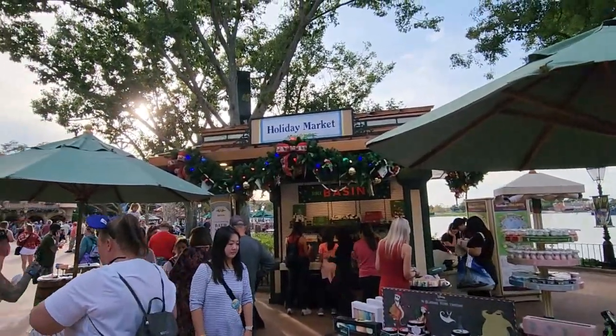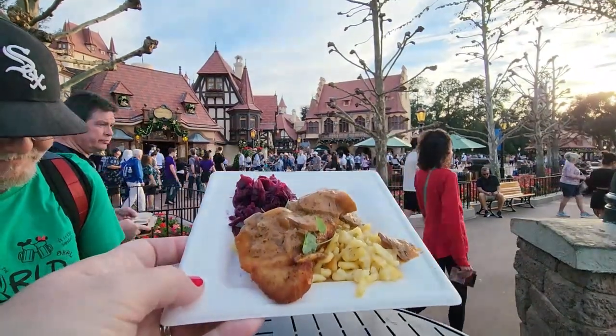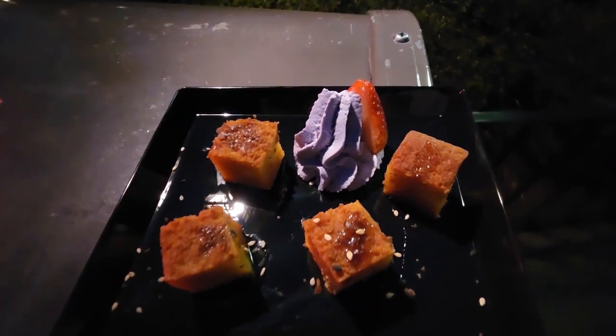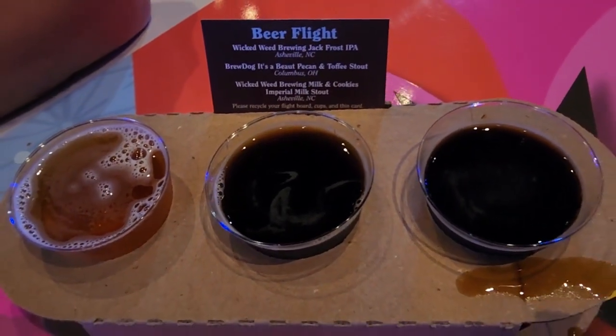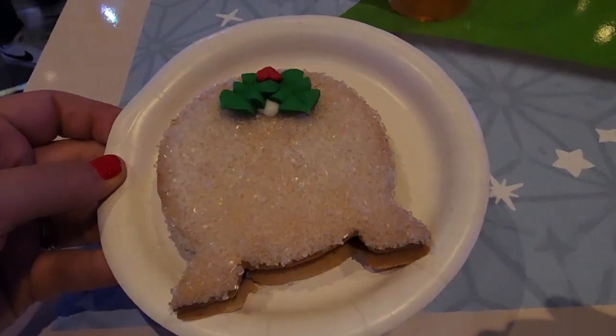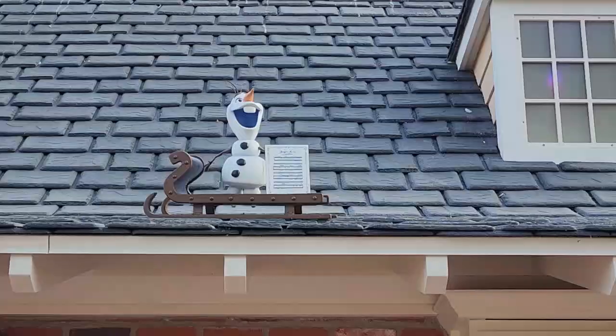Part of an Epcot festival is walking around the World Showcase and sampling food and drinks from the holiday kitchens. We tried lots of delicious bites, like the pork schnitzel from Germany and the sweet potato mochi cakes from Japan. We were also able to try a few beer flights and couldn't resist a holiday cookie that was shaped like Spaceship Earth.